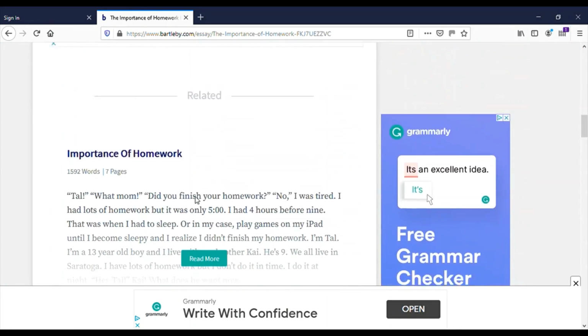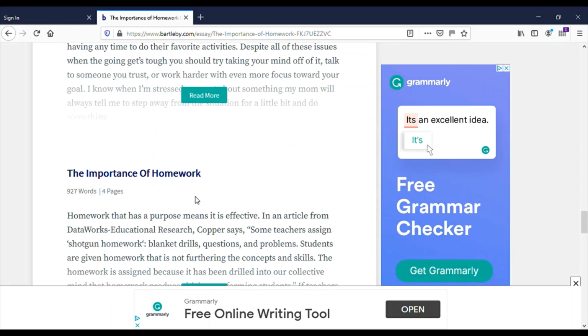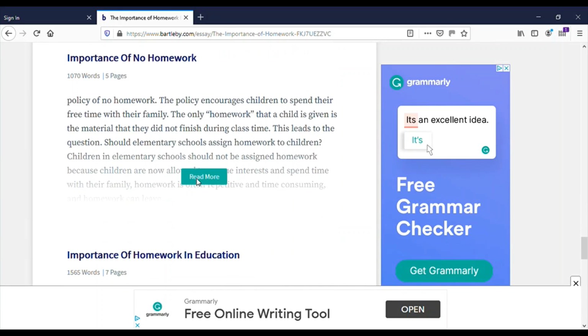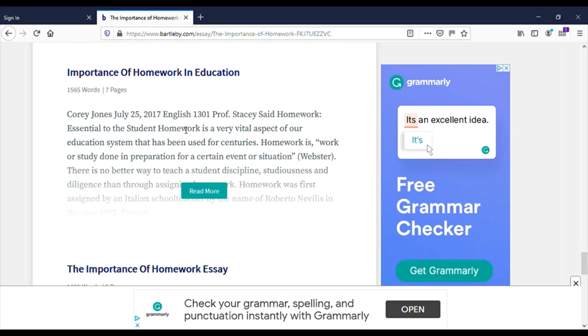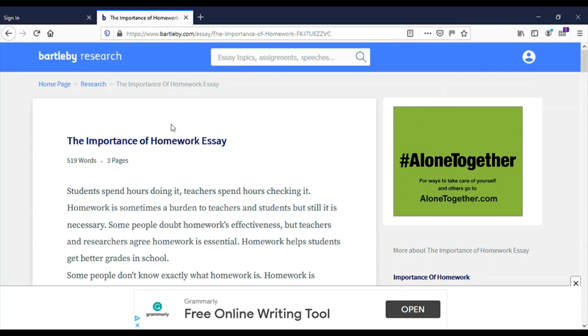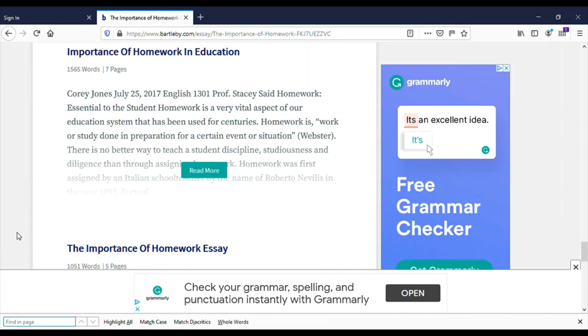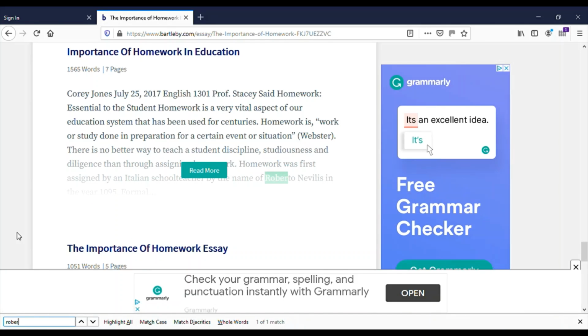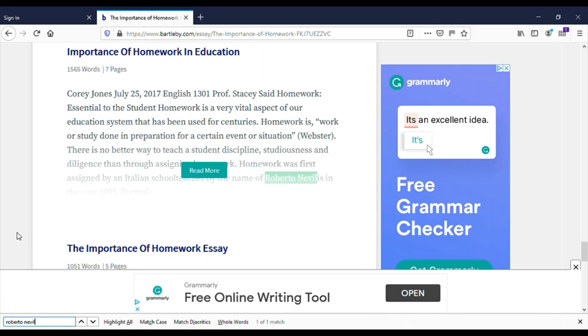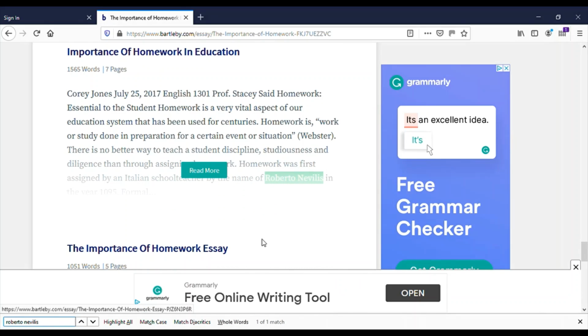Looking down the page, it's not immediately obvious where the words Roberto Novellis are included on this page. I can't see all of these articles. So what you can do in a page is on the keyboard, if you press Ctrl F, you get a search box at the bottom. I'm going to look for Roberto Novellis. I can see here it's highlighting and it says 1 of 1 match. So this is the only place on the page it's included. Now let's click read more.